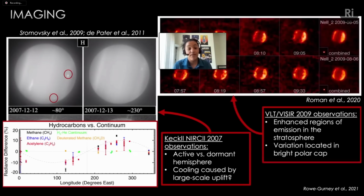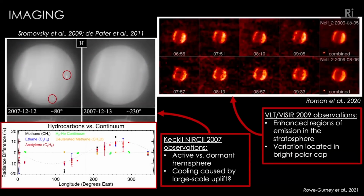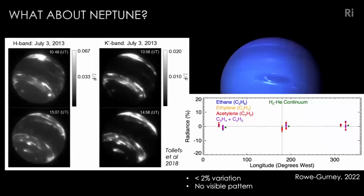And we also have data in the mid-infrared from the VLT in Chile, again, a very big telescope. And it shows apparent stratospheric spatial variation in these images as well. But these are from 2009, so it might not be this exact thing that's happening, but maybe something that happened similarly in 2007. And do we see the same thing at Neptune?